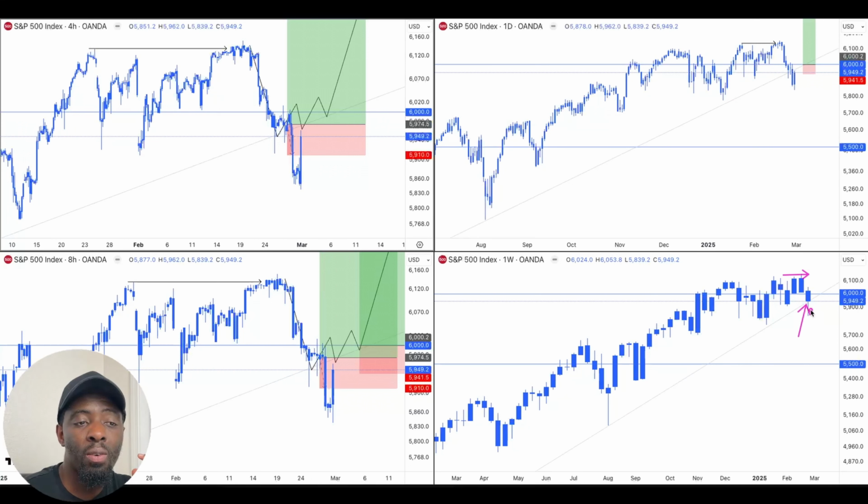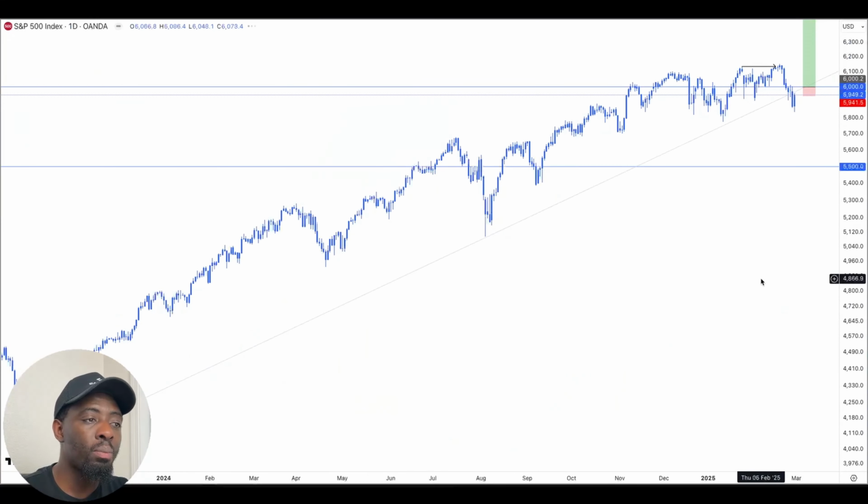There's an inability right here. If price respects this area, the S&P is headed to 6,500. That's what I was looking at. So I'm going to clean this and we can look at the daily. So let's start from the daily.